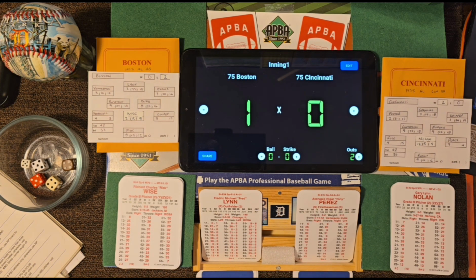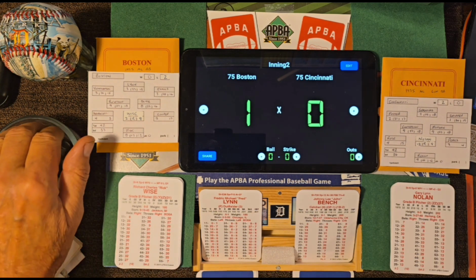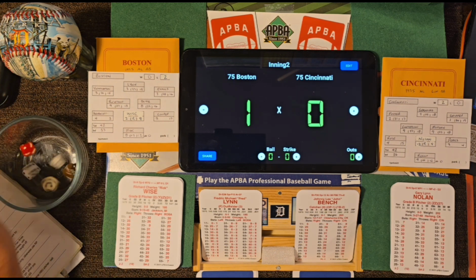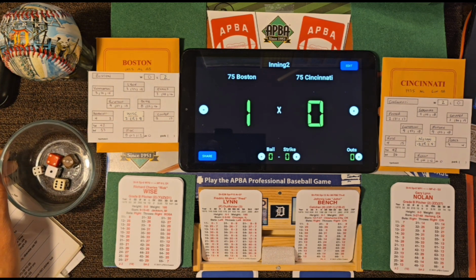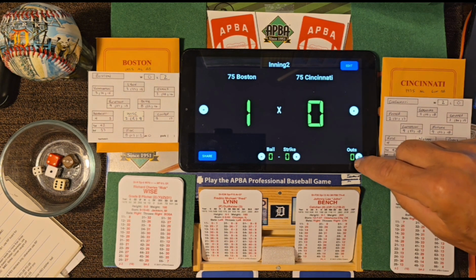And we are going to the second inning. Red Sox leading 1-0. Up steps Freddie Lynn. He has 1 home run so far in the World Series. 41. 41's a 24. Ground ball. Concepcion. Routine play to first. 1 away.